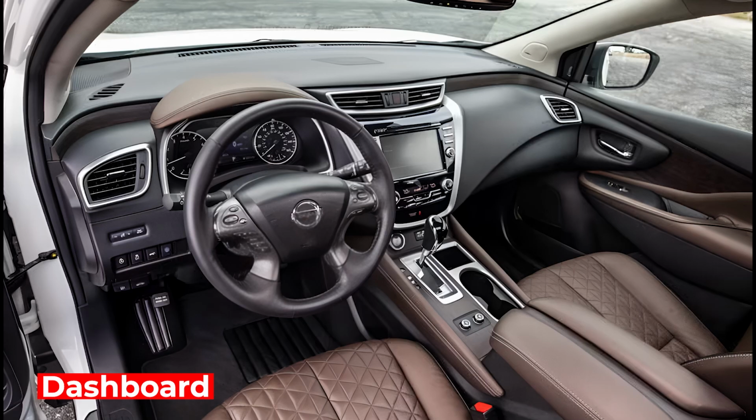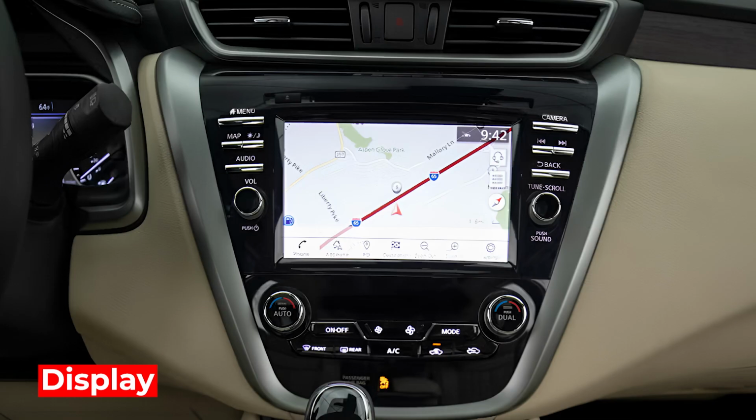Interior view. The dashboard features a sleek, driver-focused design with an 8-inch touchscreen, soft-touch materials, and ambient lighting. It includes intuitive controls, a digital driver display, and available wood or metallic trim accents. The Murano features an 8-inch touchscreen display with Apple CarPlay, Android Auto, and Nissan Connect. It offers a user-friendly interface, available navigation, and a premium Bose audio system on higher trims.